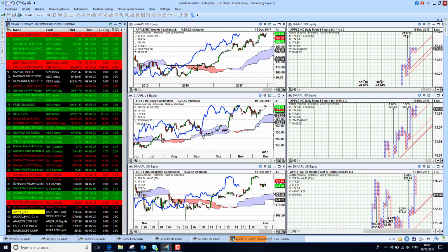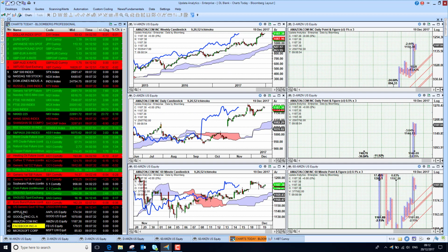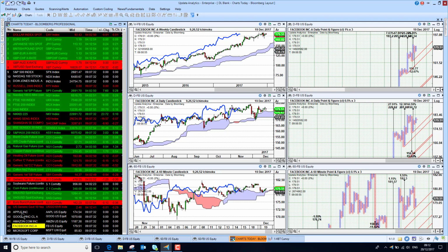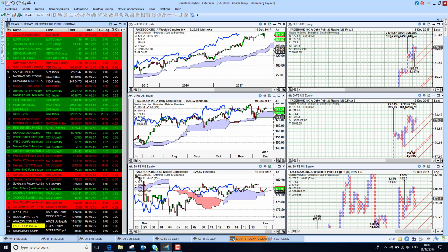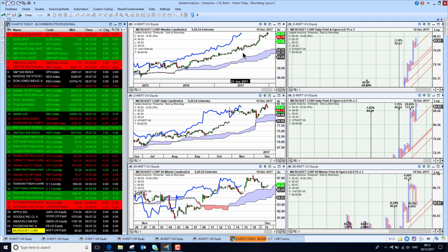Apple looking strong, still bullish above the cloud. Google also looking bullish, and Amazon also looking bullish. Most of the tech majors looking better. Facebook just struggling at this 180 level, and Microsoft also just continuing its long trend over the last couple of years.